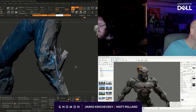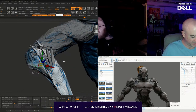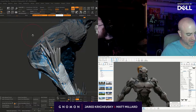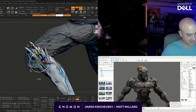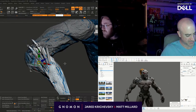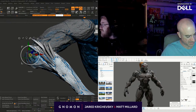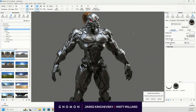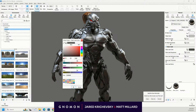It's a good thing I decided to put spikes on a very pivotal joint part. Dude, insane. It looks so good.